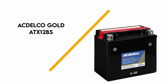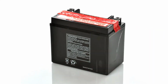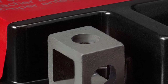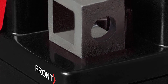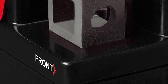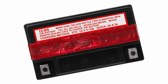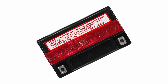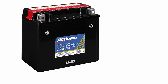Number 1. ACDELCO Gold ATX12BS. You can always rely on quality batteries when you buy from ACDELCO. This company specializes in producing batteries for recreational vehicles like motorcycles, ATVs, snowmobiles, and personal watercraft. The specialty battery from ACDELCO is known for its increased cranking power, reliable starting power, easy to set up nature, and maintenance-free experience. It arrives dry from the factory with a bottle of acid that has been pre-measured.